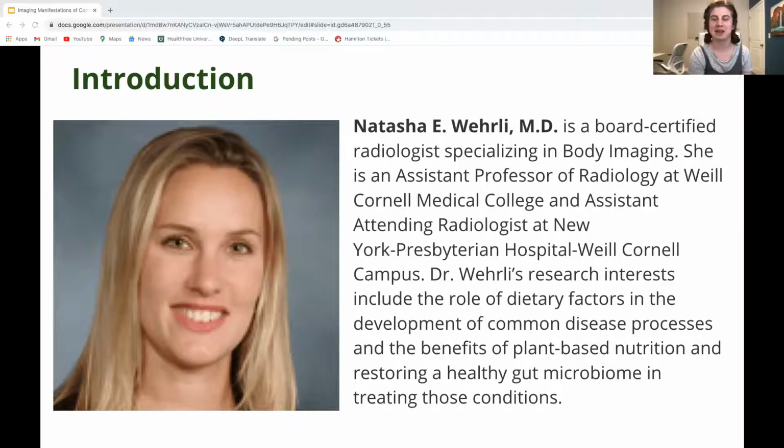Her clinical expertise is in body imaging. She interprets CT, MRI, radiographs, and ultrasound studies of the abdomen and pelvis, as well as the whole body PET-CT. Dr. Wehrli's research interests include the role of dietary factors in the development of common disease processes and the benefits of plant-based nutrition and restoring a healthy gut microbiome in treating those conditions. In addition to clinical and research activities, Dr. Wehrli is an active and involved teacher of residents, fellows, and medical students. So Dr. Wehrli, the time is now yours.